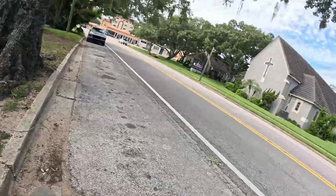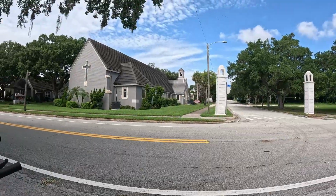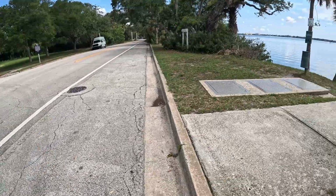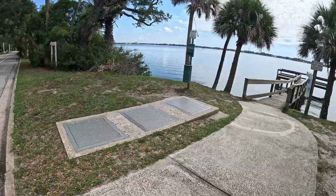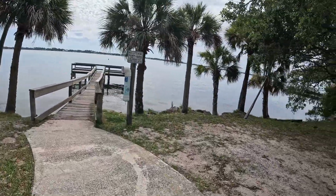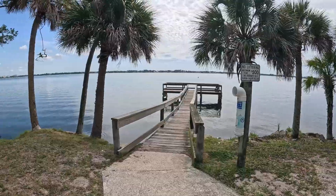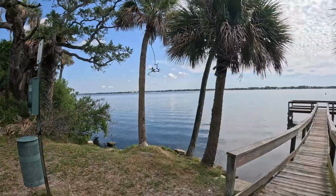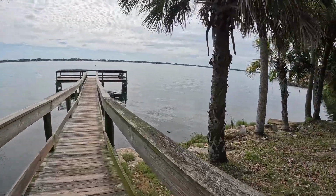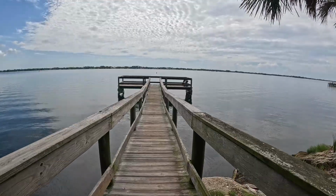Yeah, shut off the heart. There's a Presbyterian church, little historic spot right there. There was something at one point, and not now. Alright, this is the Indian River. And we're going down here on the little fishing pier here.